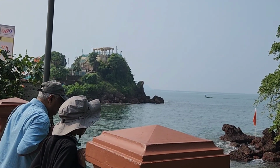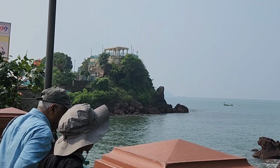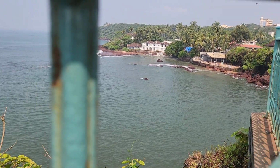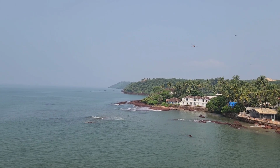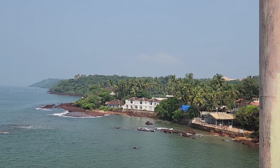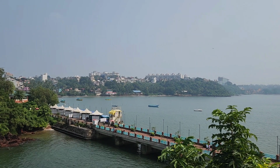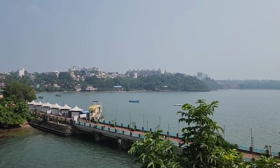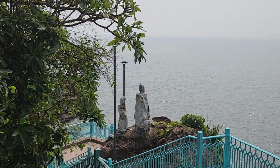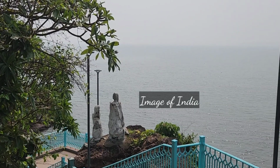Dona Paula Jetty was at a walkable distance from our hotel. The jetty has a viewpoint which offers an ethereal view of the Arabian Sea and the Mormugao Harbour. We recommend visiting the place either during the sunrise or the sunset, otherwise it can be really hot in here. Another attraction here is the old whitewashed statue perched on the rocks named Image of India.